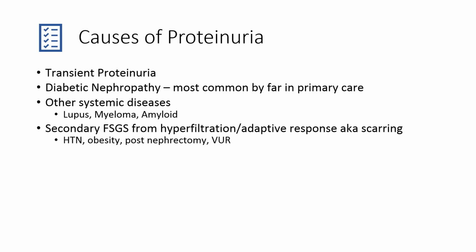And in nephrology, we see a lot of patients with secondary FSGS lesions. You can just think of this as basically scarring from either hyperfiltration or some kind of an adaptive response to a previous injury. So patients with hypertension, patients with obesity, who've had prior nephrectomies, prior reflux in pediatrics, the list is actually very long. Sometimes you'll see us say that the proteinuria we think is from secondary FSGS or proteinuria from hypertension. When we think of hypertensive kidney disease, we often think of it as not having proteinuria. But when there's a maladaptive response, we can see proteinuria.